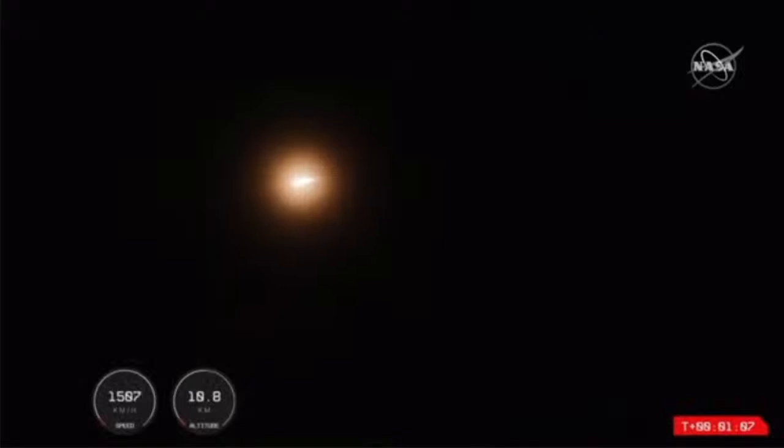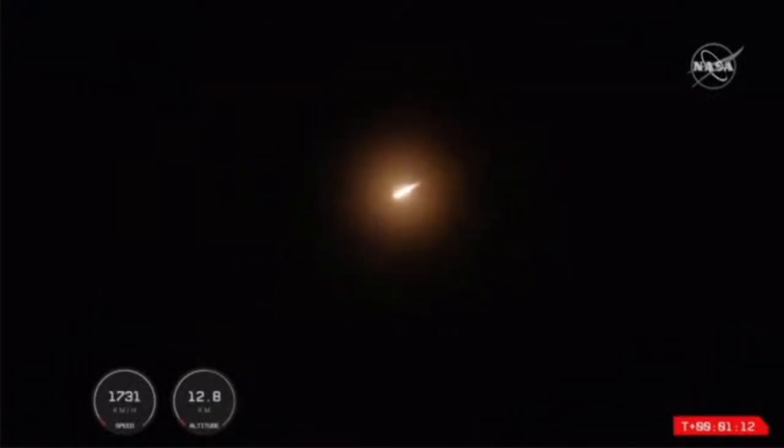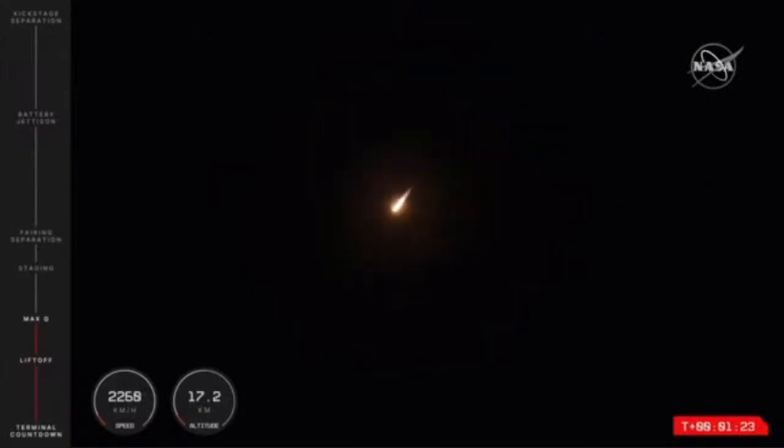At T+1 minute, Electron is in the air and onward to the moon for the CAPSTONE mission. That rocket is soaring through this nighttime sky, now past 14 kilometers in altitude. Things look to be continuing nominally, which means that shortly Electron will come up against max Q, or maximum dynamic pressure. This is the moment when Electron will experience its most mechanical stress as it travels through the atmosphere. And I can confirm from mission control that we have had max Q confirmed, so that was a successful pass through that milestone, and Electron is onward to low Earth orbit.